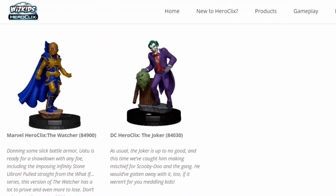We've also got the Joker, who is continuing from the Batman team-up set, where this Joker is based off his encounters with the Scooby-Doo gang. So if you do like Scooby-Doo, Scrappy-Doo, and all the Mystery Gang, I do believe you want to get this Joker to pair along with the Batman and Robin from the same chase set as well.